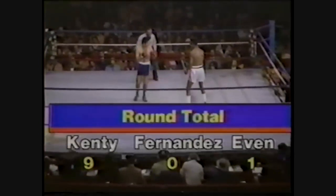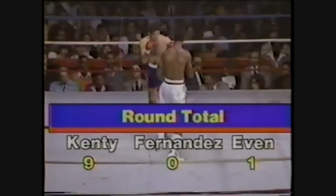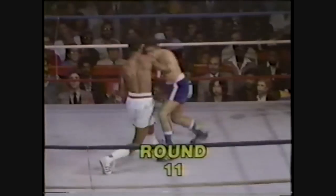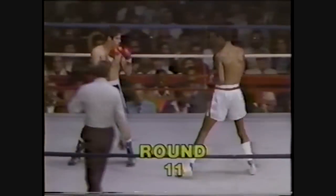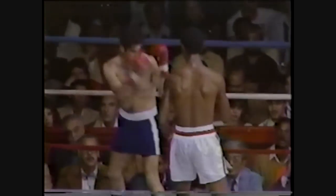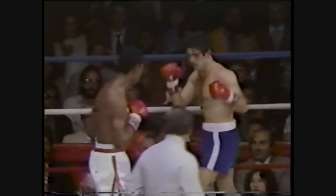Round number 11. Tim Ryan and Gil Clancy ringside here at the Cobo Arena. Between rounds, Gil, we're working on the left eyebrow of the champion, Hilmer Kenty. We have not seen any blood there, but Emmanuel Stewart is putting a real good squeeze on it. Well, Tim, he must have had a good swelling there because Manny Stewart just kept putting pressure on that cut, the bump, the entire round.